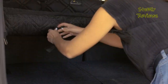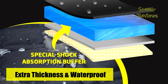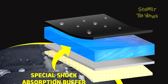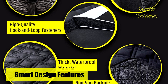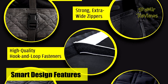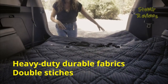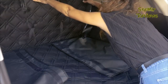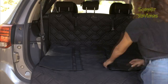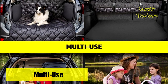Do you have a messy pet? Our water-repellent car seat cover is made of durable polyester that stands up to your pet's scratches and accidental spills. This dog car seat cover for the back seat trunk is machine washable for easy cleaning and completely protects your vehicle's interior. The extra strong hook and loop straps provide stability and its wide, heavy-duty zippers secure the sides of the car seat protector. This pet seat cover is built to last with double stitching to ensure longevity.